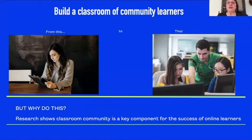Build a community of learners. This is probably the most important thing you can do. Make sure that your students feel connected, not only with the course, but with their classmates. This is research-based: students who are online learners are more successful when they feel that there's a connection and they're actually part of a community.